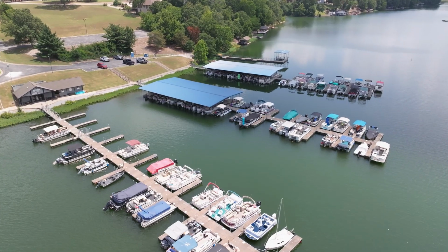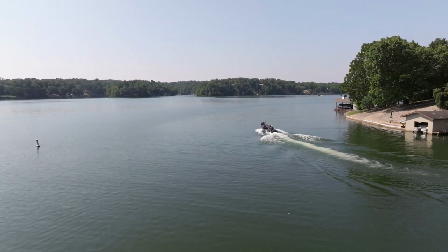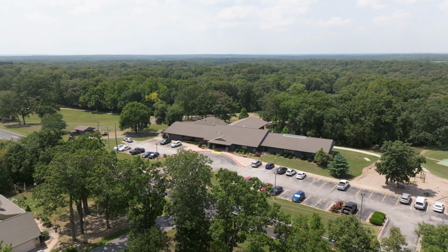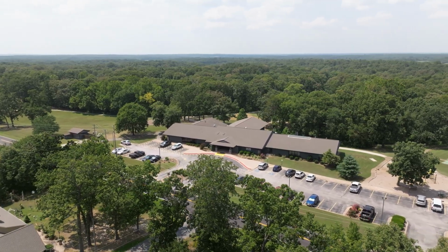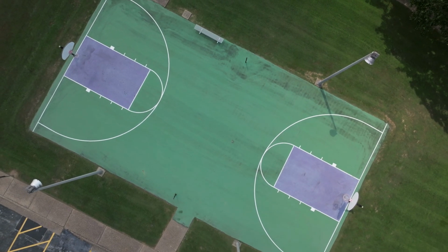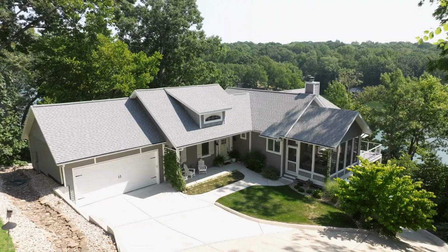Point Marina and the famous Point Restaurant are only a few hundred yards away and was voted the best place to watch sunsets in Northwest Arkansas. Also nearby are Scotsdale Golf Course, the Branchwood Recreation Center, miles of mountain biking trails, and the Bella Vista K9 Corral dog park. Now back to the house.